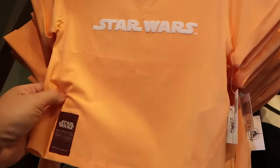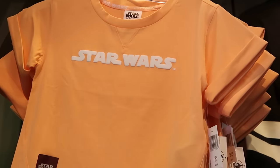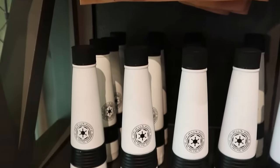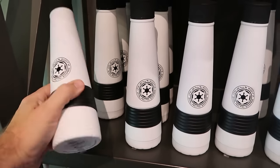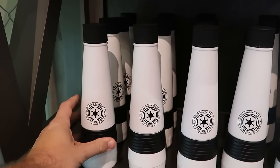This is a kid's Star Wars shirt. It's like your Under Armour no sweat material. It has your puffy Star Wars writing, even a little patch at the bottom. They are $27 a piece. Then right underneath there is a huge stainless steel water bottle. It says Galactic Empire. It has this little silicone ring so it doesn't slide. Those are $30. Okay, so a little bit cheaper.